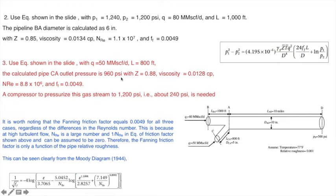Once you send a definite amount of flow rate from C, which is 50 million standard cubic feet, through a 5 inch pipeline of 800 feet length, the pressure is coming to be 960, which is not matching with the pressure required at A, which is 1200 psi. So 1200 psi pressure is required at A to pump the definite amount of gas which is coming from B and C to the source location, which is D, and the pressure required at D is 500 psi.